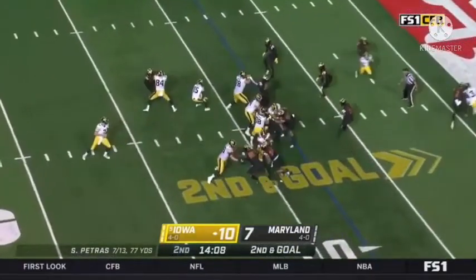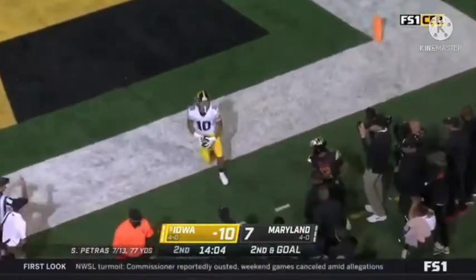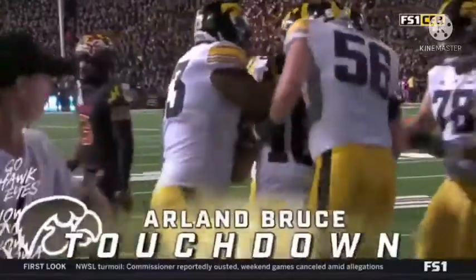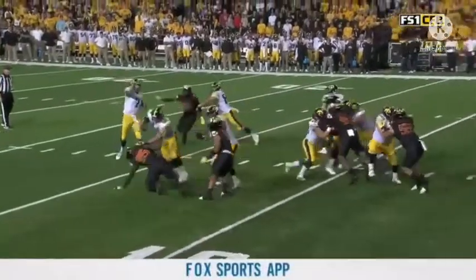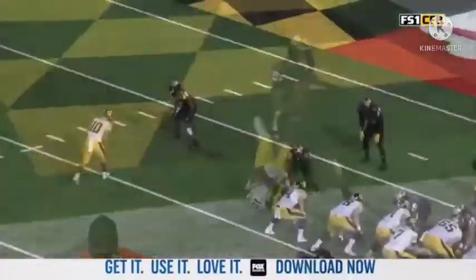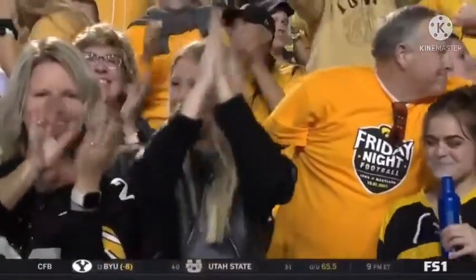And goal. Petrus. There he is. Bruce. Nice. He's got it. Touchdown. In his hip pocket, it took a while, and that's why you have to have those horses up there. Anytime you turn your back to an athletic front, you get caught. Good point. And he boots it through. First touchdown of the year for Bruce.